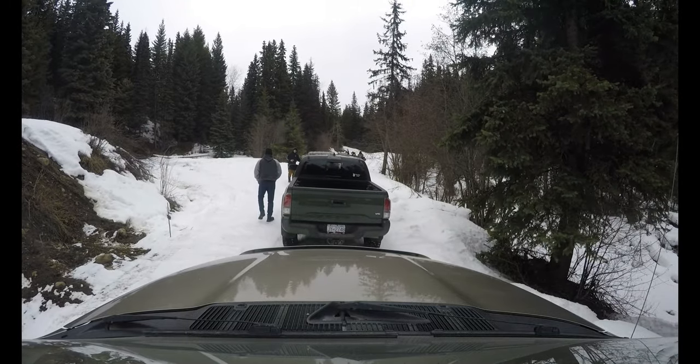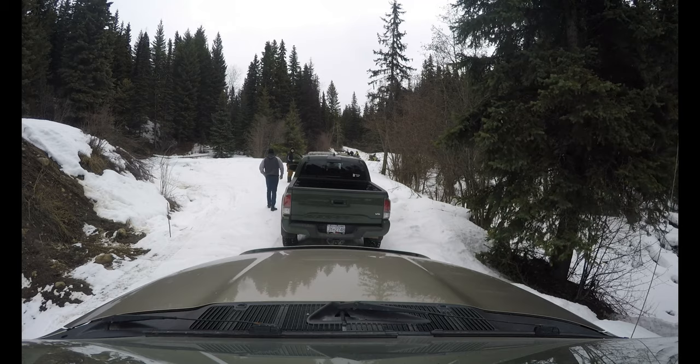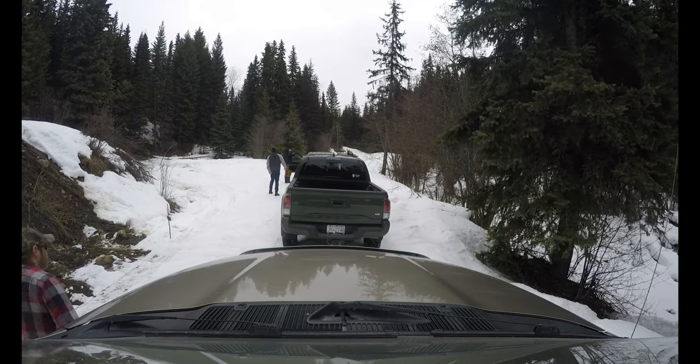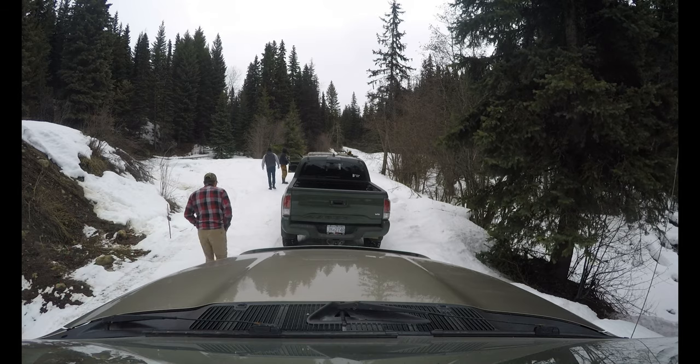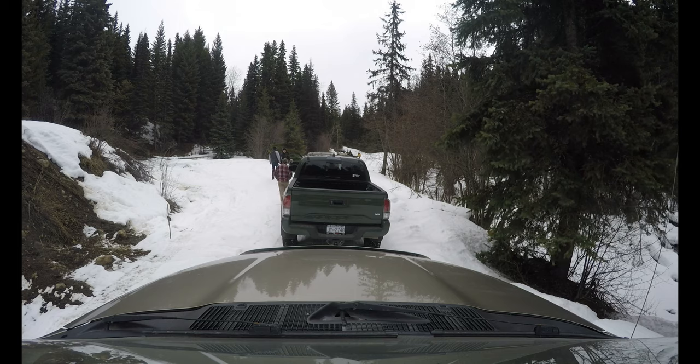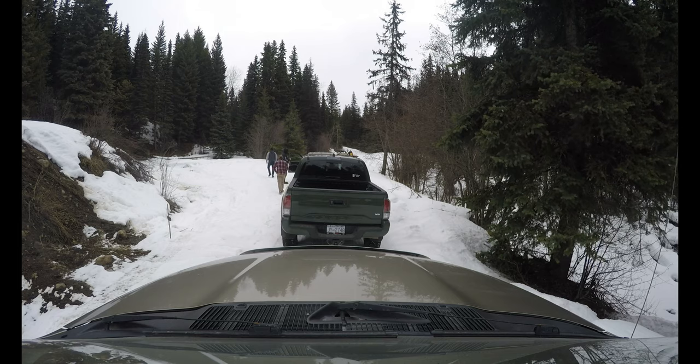What we were doing here is we noticed there was a bunch of quads and side-by-sides sitting up on the trail, and we actually thought they were stuck, so we stopped a little ways back to give them some room to work. But it turns out they weren't stuck. They were just sitting there hanging out, taking a break, so we continued on our journey.